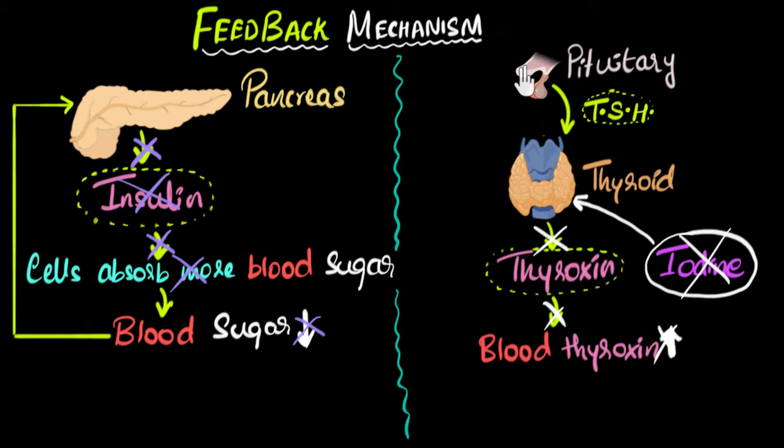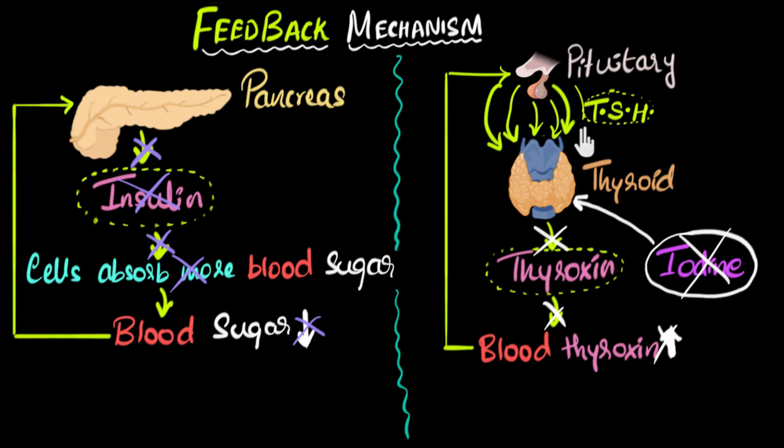That message is again fed back to the pituitary, right? And the pituitary says, weird, the blood thyroxine has not increased. It starts sending another hormone and says, hey thyroid, make thyroxine. The thyroid says, okay, cool, I need iodine, but there is no iodine, so it doesn't make thyroxine and doesn't increase the blood thyroxine level. And this keeps on continuing, and the pituitary keeps on sending stimulating hormones over and over and over again. It keeps on stimulating the thyroid gland.